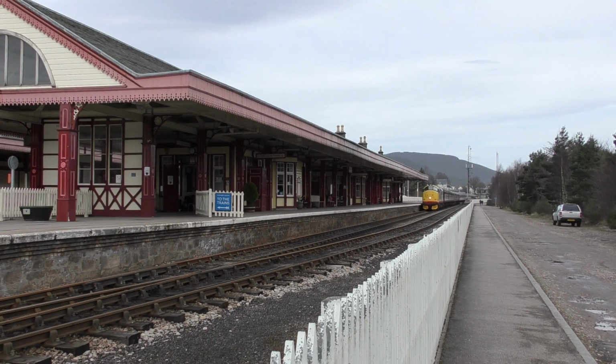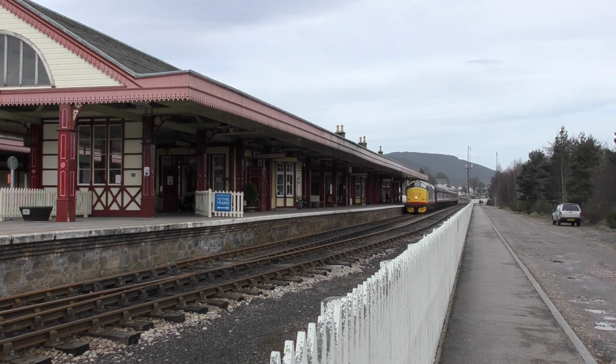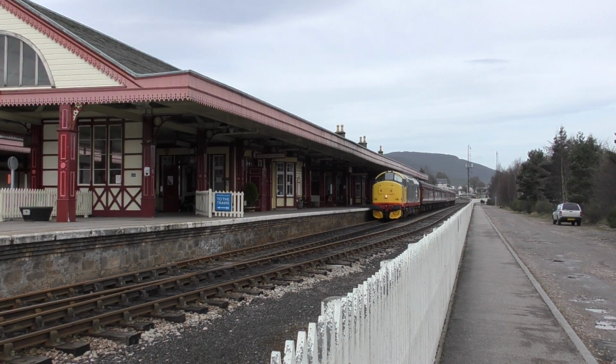Welcome to the look back at the Strathspey Railway's Diesel Gala that took place over the 18th to the 20th of March. So all of these clips are taken from Friday the 18th, and first was the 10:58 arrival back into Aviemore with their recently acquired 37674.